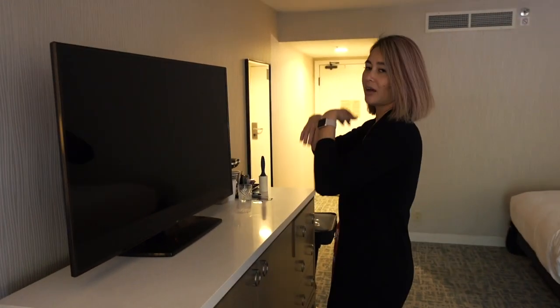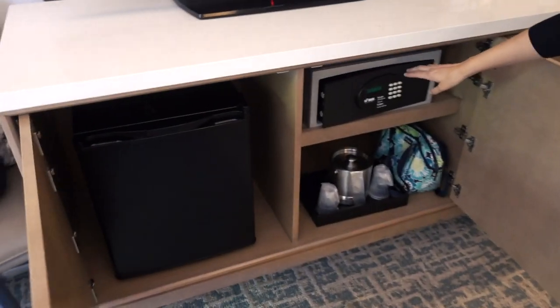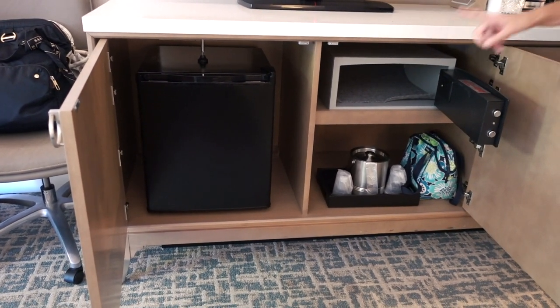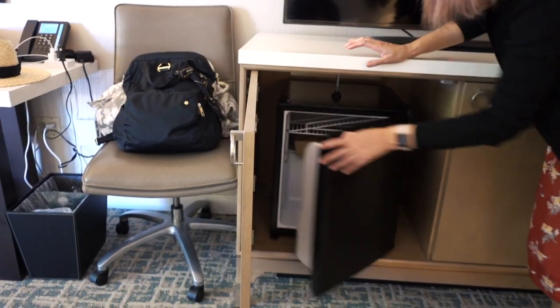Here we have a large TV. And in here we have the digital safe. It's pretty large and deep, so you can fit a laptop for sure. Actually, I'm just going to test it out real quick. So this is a 15-inch laptop. It definitely fits.